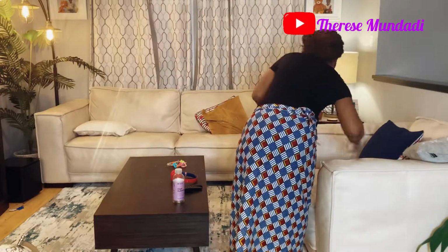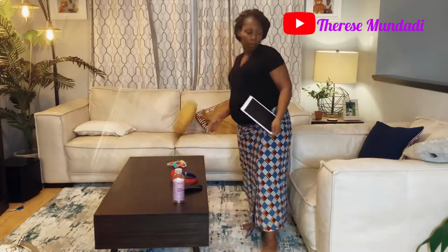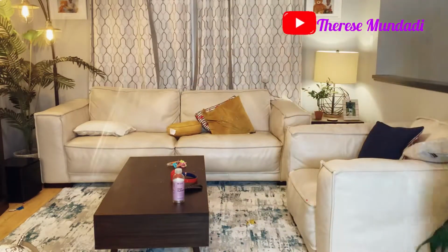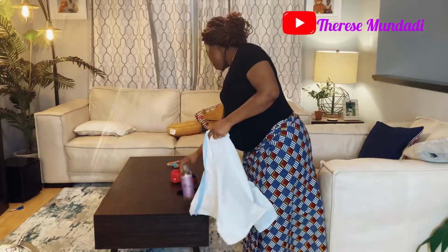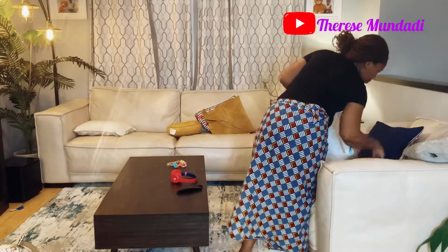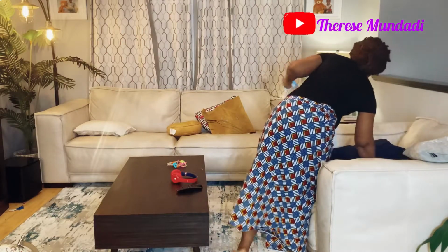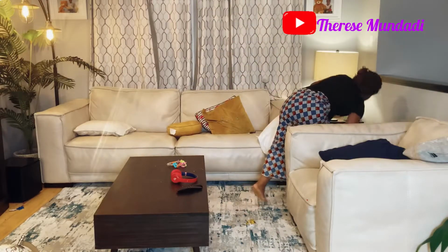So the first thing about cleaning, I am going to pick everything up from the floor or from the couch, and mainly most of this stuff is Ali's stuff because she likes to bring her stuff. She thinks she can bring her stuff everywhere. Just clean all the trash and put it in a bag, and pick up everything from the floor and put it in a bag.